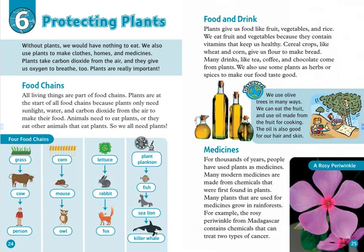Food and drink. Plants give us food like fruit, vegetables, and rice. We eat fruit and vegetables because they contain vitamins that keep us healthy. Cereal crops, like wheat and corn, give us flour to make bread. Many drinks, like tea, coffee, and chocolate, come from plants. We also use some plants as herbs or spices to make our food taste good.